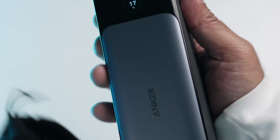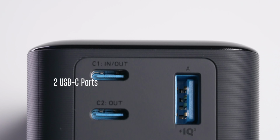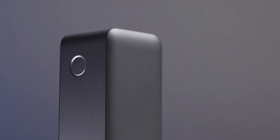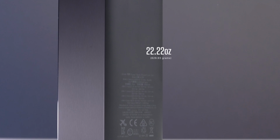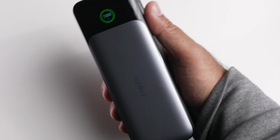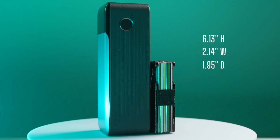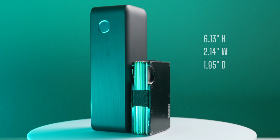Once you take this thing out of the pouch that it comes in, you'll see that it has 2 USB-C ports on the top and a USB-A port. Because you know, there's always something that still uses regular USB-A. This is a pretty big power bank. It weighs in at 22.22 ounces, 6.13 by 2.14 by 1.95 inches, which is basically 6 inches and around 2 inches wide.